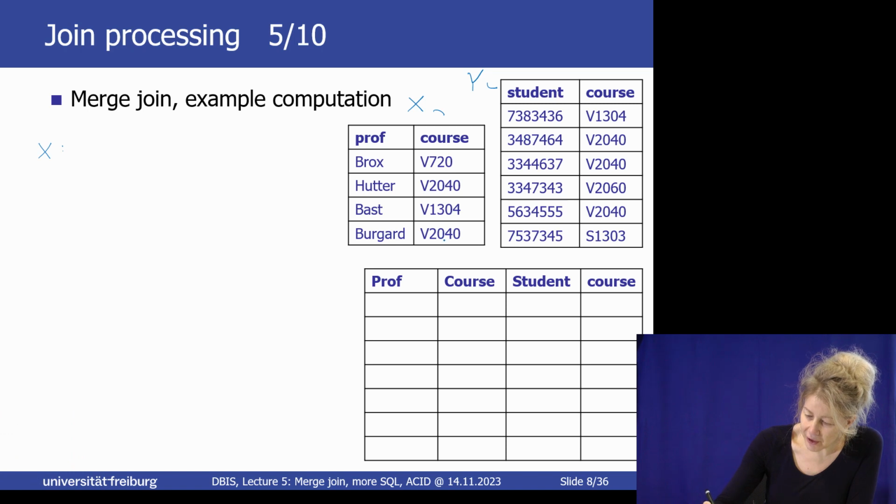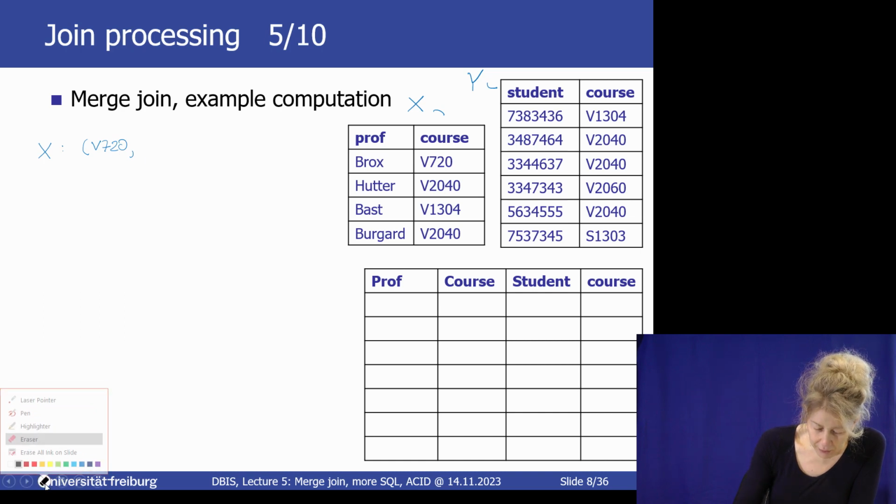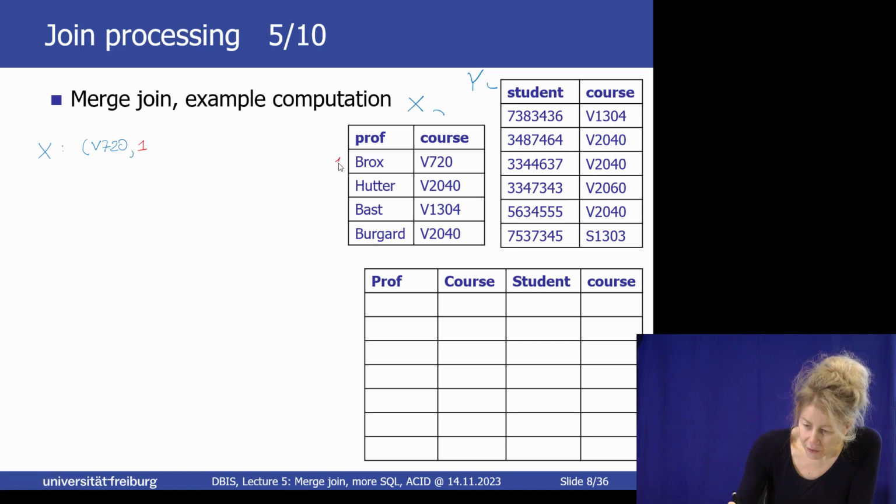So I'm sorting these here, and I sort them lexicographically. Let's see whether it works. So that should be V720, and this comes from 1. And maybe I do the 1 in another color, so that it's clear that these are the row indices. So this here are, I temporarily give them row indices again. 4, 5, 6. Okay, now I need to do a bit of pen switching.